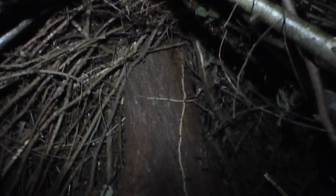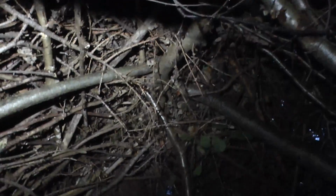As you can see there, it's on a bit of a slope as well. It's been made against that tree. The tree's like the main support, and they've used I don't know what you would call it really. It's a debris shelter, but it's made into a kind of dome. Yeah, it's primitive, but it's effective.